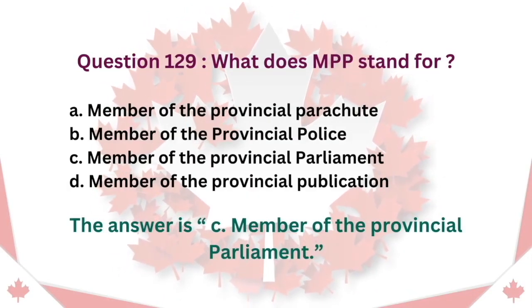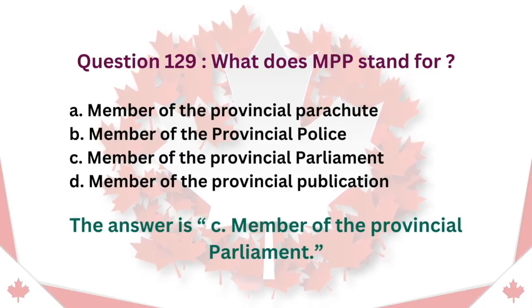Question 129. What does MPP stand for? A. Member of the Provincial Parachute. B. Member of the Provincial Police. C. Member of the Provincial Parliament. D. Member of the Provincial Publication. The answer is C. Member of the Provincial Parliament.